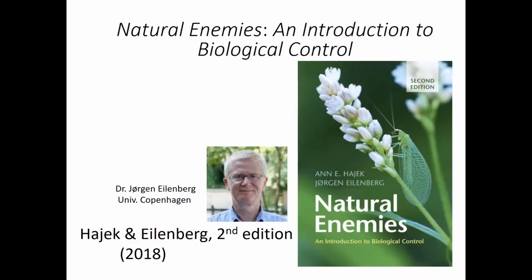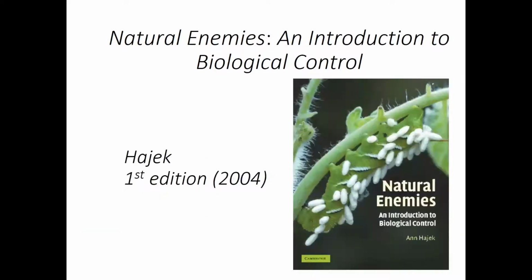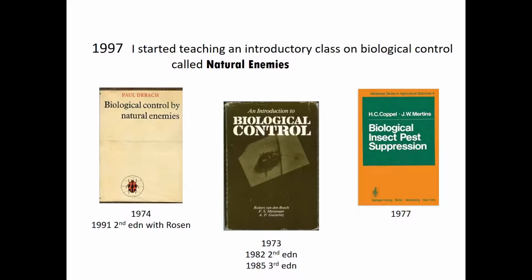So here is the book that this talk is going to be about, but let's go back a little bit to how this started. It started when I started on the faculty and I needed to design a course. I designed a course called Natural Enemies, and it was about different aspects of biological control. Where was a textbook that I could use? I needed an introductory book because it was an introductory course.